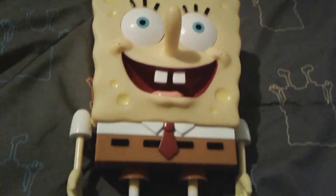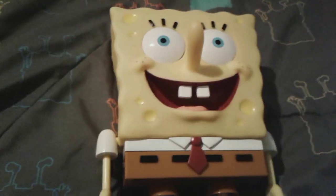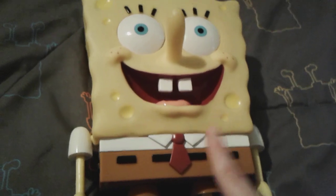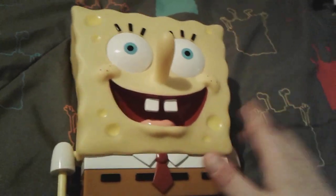And I actually got him for Christmas 2022. Oh, and I also got the bubble blowing SpongeBob for my birthday back in 2021, I think, whatever. Anyway, this little guy is so adorable.